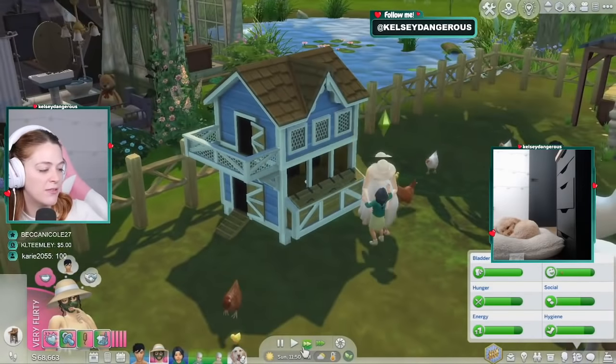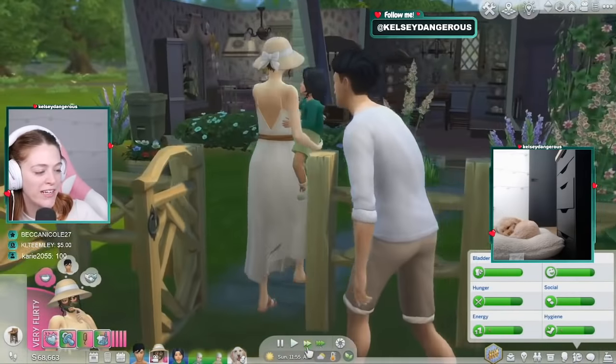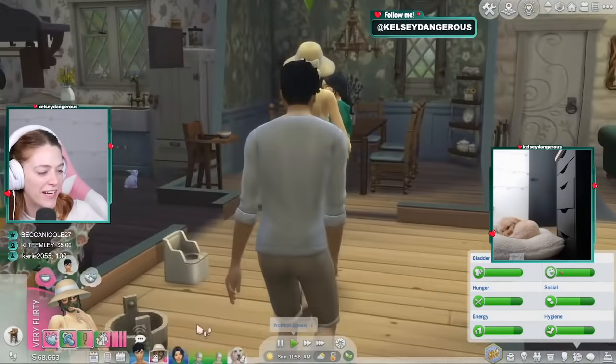Yeah, I know the Sims 3 camera is easier to move around. I just always did Sims 4, and now I'm like, it kind of feels too late to change.